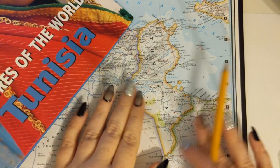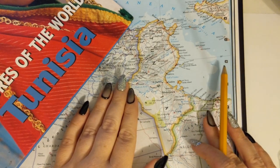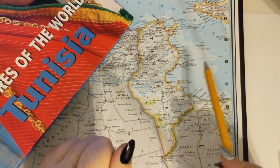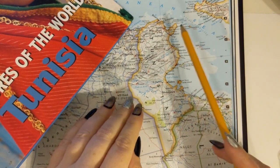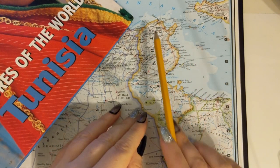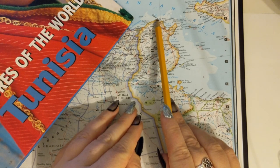But let's go back and talk more about some of the ancient sites around Tunisia. Because during its ancient times, oh gosh, I just glanced at my notes. I missed one last important geographical thing. Hold on, slow down. Tunisia contains the northernmost point in Africa. And it's not labeled on this map, sadly, but it's just north here of Bizerte.